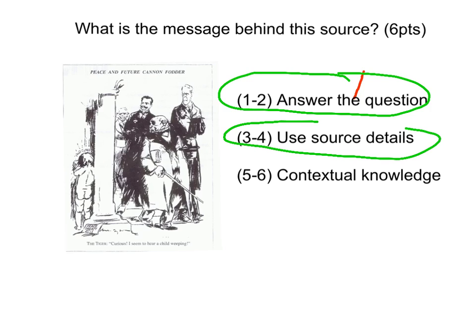For 3 to 4 marks, of course, you're going to use some of the source details that we've been talking about. So, for example, you're going to talk about the child that's weeping in the corner. This idea of the class of 1940. Again, this point about how it could be a sarcastic tone. The body language that's used. The hats that are being held aloft as a respect to the dead, etc. You only need to really use 2 or 3 points. You don't need to get everything that's in there, so don't worry.